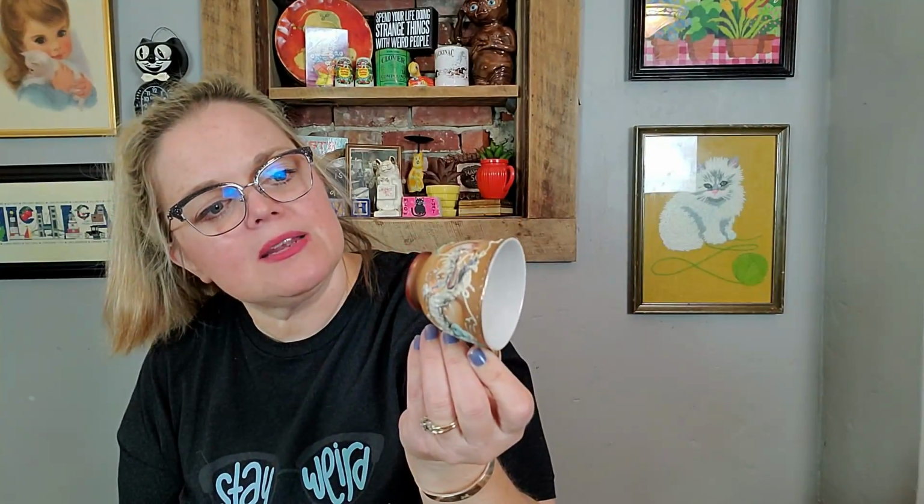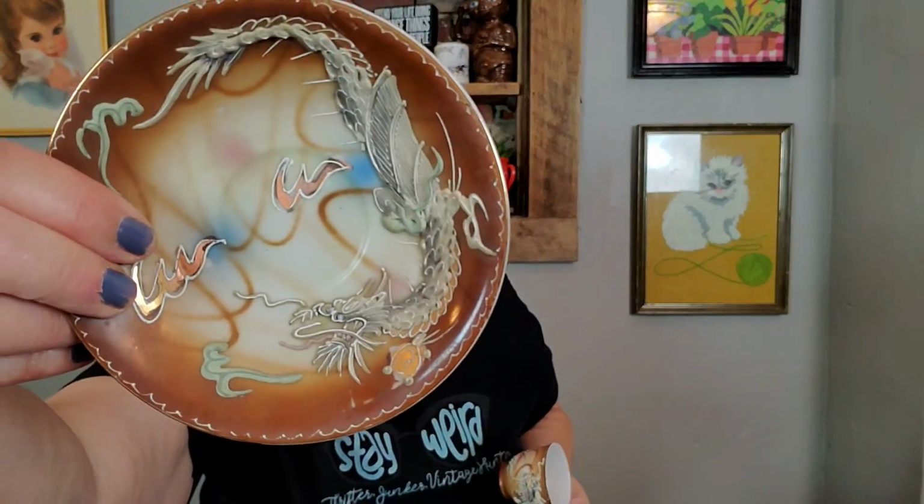But here's the cup. Again, the dragonware is hand painted. This one also is made in Japan. This one is a little bit sturdier or thicker than the first one I showed you. It was just more delicate and thin. This one has a little bit more heft to it, this little demi-tasse cup and saucer. So these will both be for sale very, very soon.